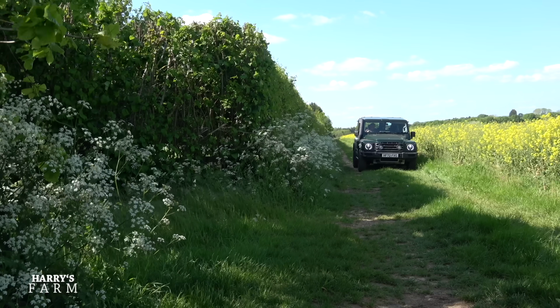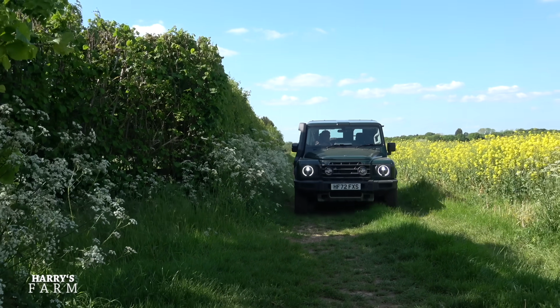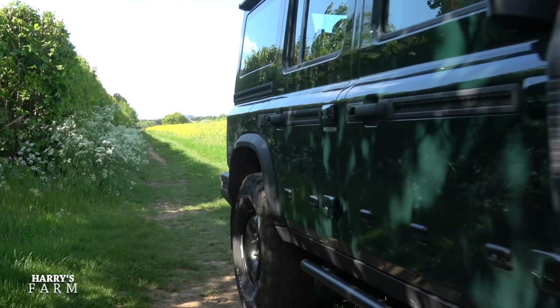So what we're going to do now, I'm going to take you up to the wheat because there's been lots going on there as well. If you don't know the Ineos Grenadier, then this is Sir Jim Ratcliffe's car that he wanted to buy Defender basically off Jaguar Land Rover when it went out of production. They wouldn't do it. He said, okay, I'll build my own. So this is his sort of original Defender rival that's just come into market. It's been quite a gestation.